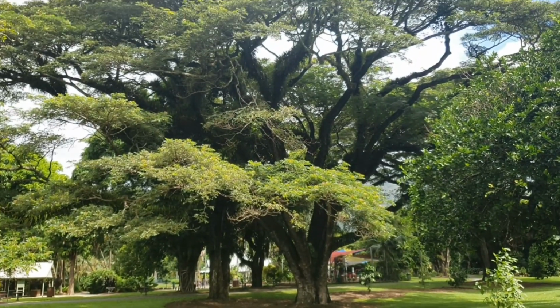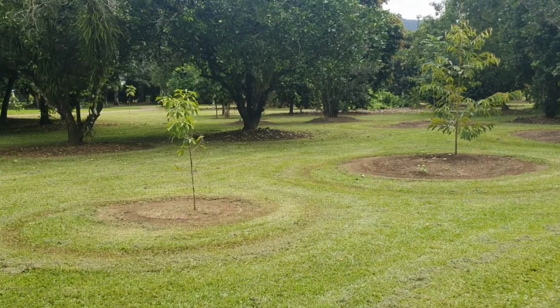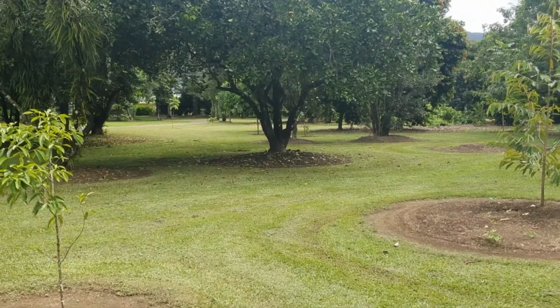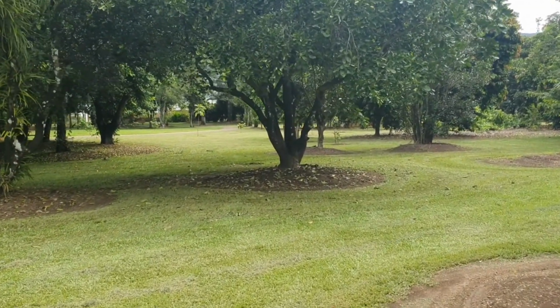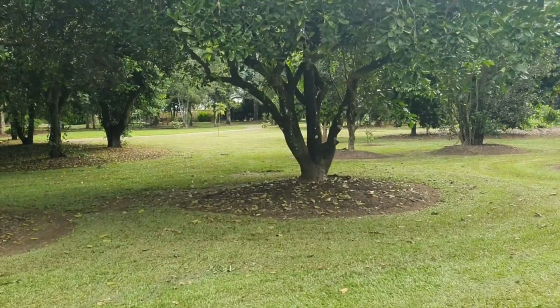Another view of this majestic tree. They really do a good job here. The maintenance crew here at Sugarworld, all the grass is cut real short, so I haven't seen one snake, which surprises me in a place like this with all these tropical fruit trees.